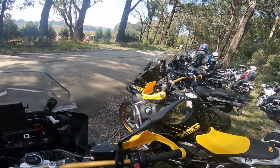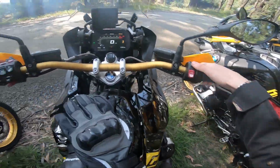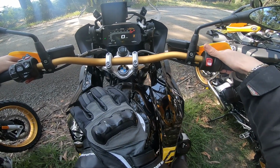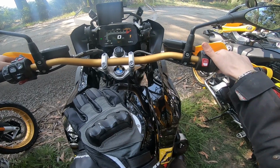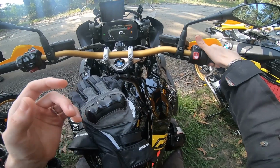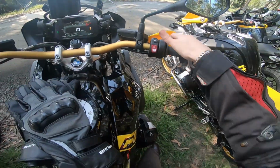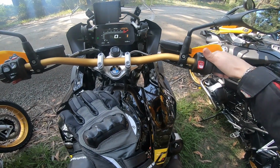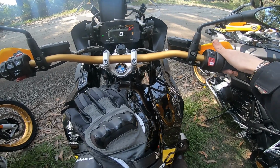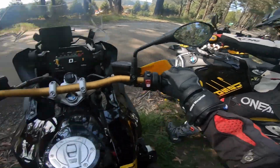Alright, so we've just seen our first sign of dirt, so let's have a toggle through these rider modes. I've been in Road, obviously. I've got Dynamic Pro, which is higher performance, sort of like Road, but higher performance. Enduro, that's your dirt setting, and Enduro Pro for the more hardcore stuff. That really lets you get a lot more slip. I think I'll stick with Enduro, see how we go. Alright, let's get out of here.